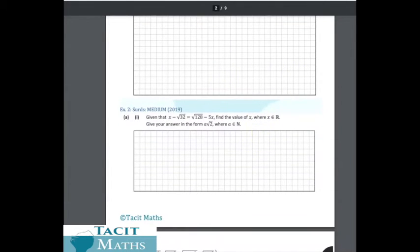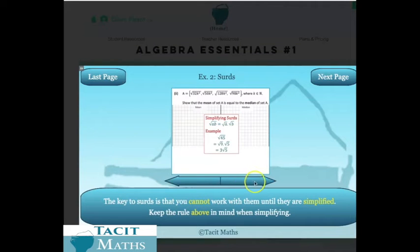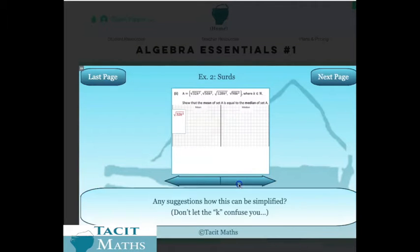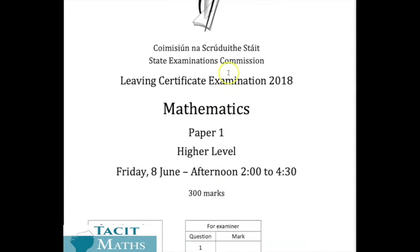Right. Now what also is contained in each module is the interactive solutions. So each exam question, you have the solutions here, and the e-learning module guides you through the solutions step by step, explaining each one. Okay, and this corresponds perfectly to the worksheet. But what do I mean by Algebra Essentials? So let's just have a quick look through the layout of the paper 1 of the Leaving Cert Maths.